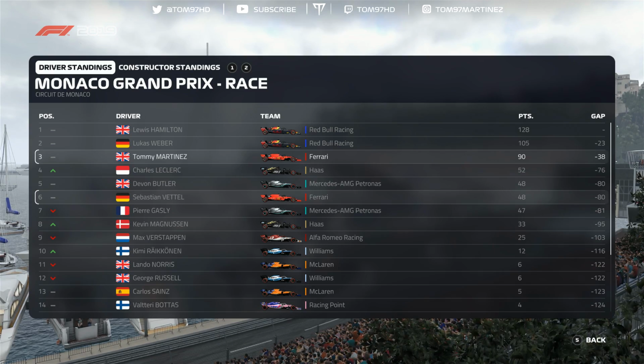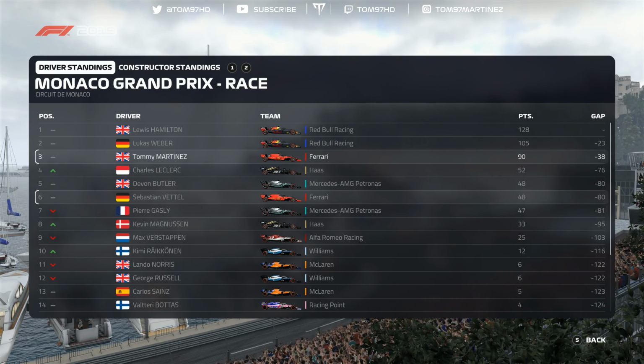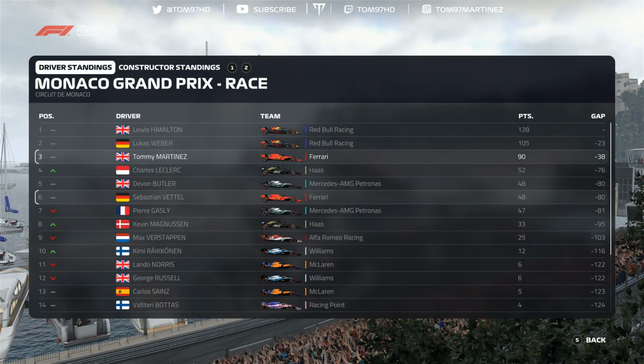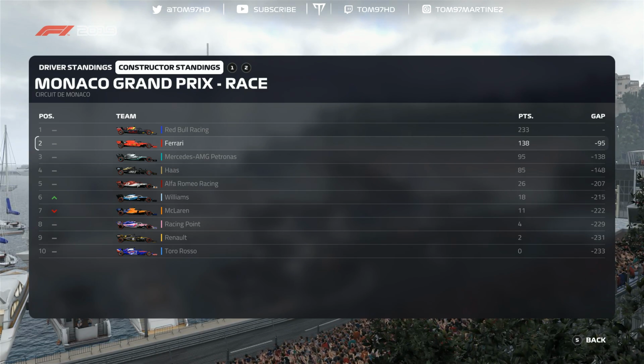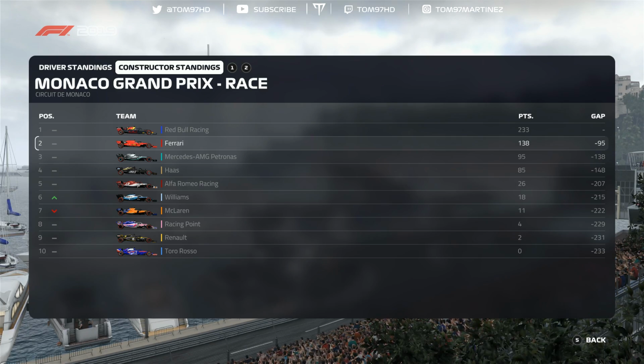Charles Leclerc leaps straight up to P4 with that win, overtakes Butler and Sebastian Vettel. Sebastian Vettel and Butler equal on points, and then Gasly one behind those two. In terms of the Constructors' Championship, though, we are second behind Red Bull, and we've got a decent gap to Mercedes of around 43 points. And hopefully we can try and extend that and try and close down Red Bull.